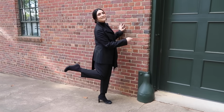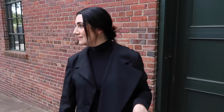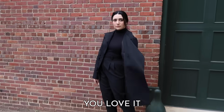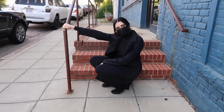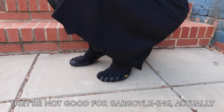Both because my toes don't really fit that well into their toes. This is what my index toe looks like. This is a recreation of it. I've been touching your toes a lot in this video, and that's what they feel like. Love it. And also because the angle of the heel jams the ball of my foot into the ground. It's a lot of pressure on those toes, I know, this hurts. They're not good for gargoyling, actually.